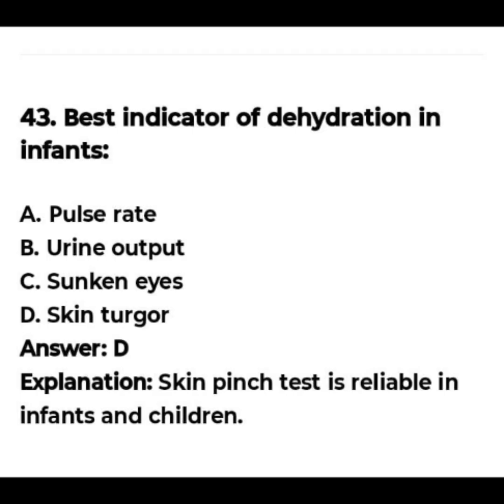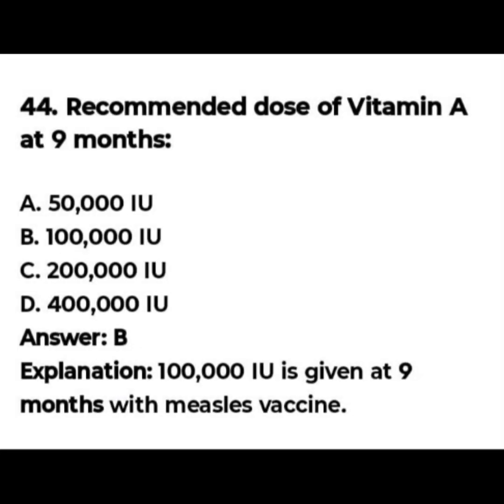Best indicator of dehydration in infants? The correct answer is option D, skin tugger. Skin pinch test is available in infants and children. Recommended dose of vitamin A at 9 months? The correct answer is option B, 1 lakh international units. 1 lakh international units is given at 9 months with the measles vaccine.